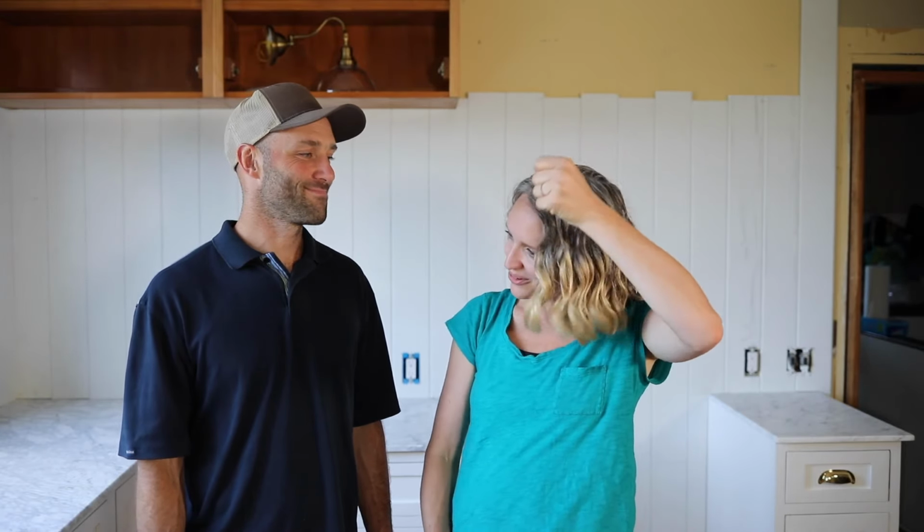Cathy still has not picked out the final lighting for over the island, so that is still an outstanding decision that I feel like will be outstanding for a couple more months. That'll probably be the very last thing. Everything's set, and then we'll probably have to rough in, put a couple boxes up there, and then I'll have Garrett hold some fixtures up for me.